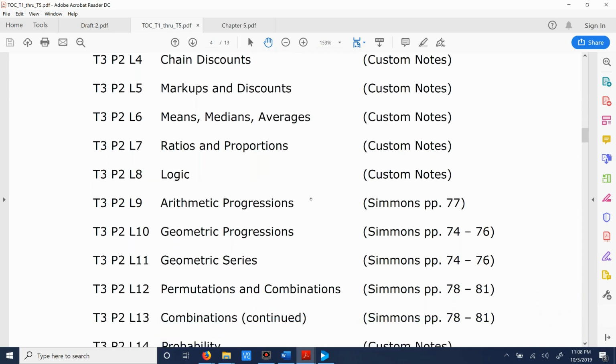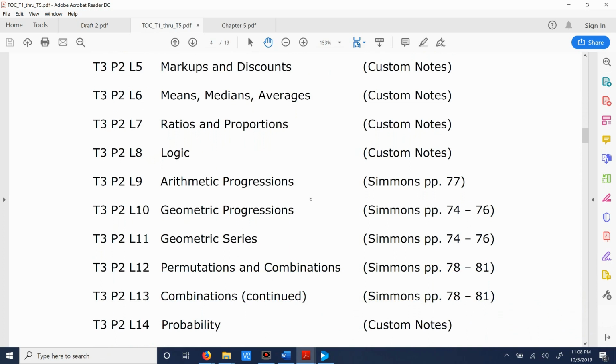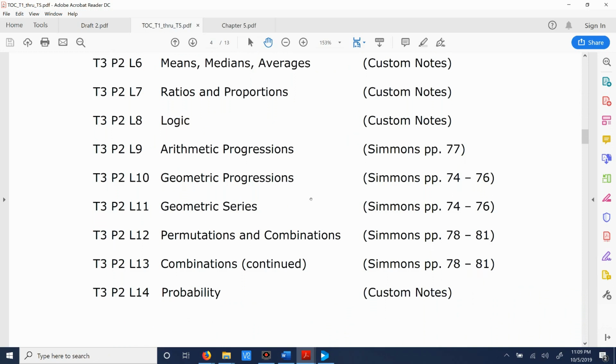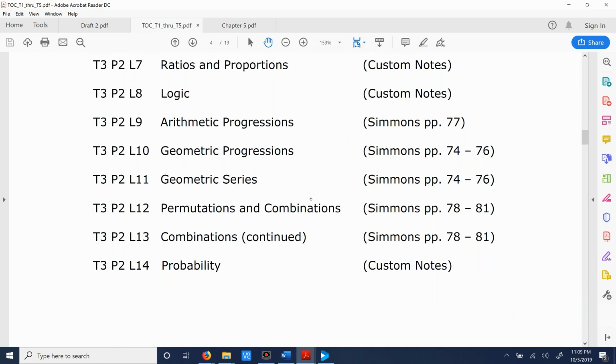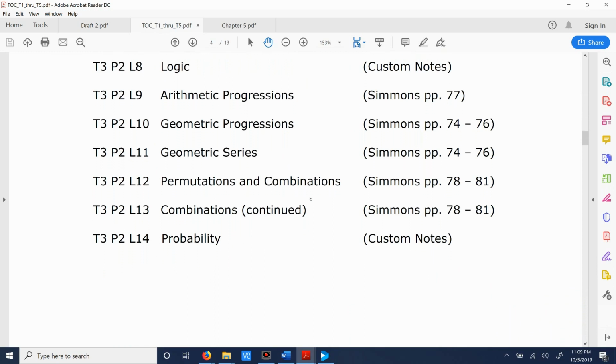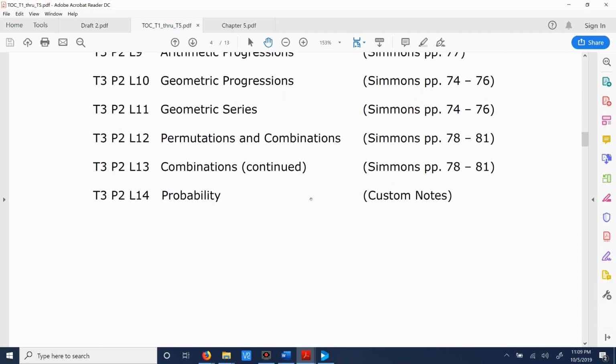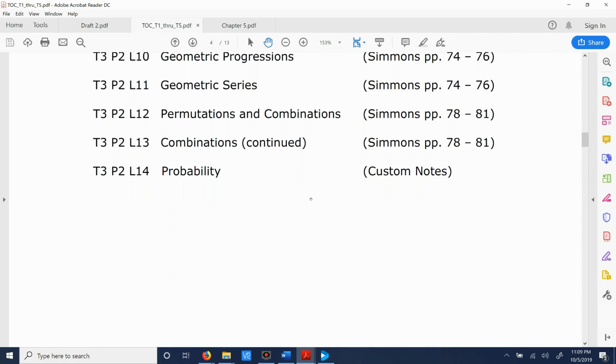Logic, quantitative reasoning. Arithmetic progressions, geometric progressions. This is all important for STEM, by the way, but it's not something you'll use in your regular life, except you need it for these tests. Permutations, combinations, probability. That'll be some custom notes. And so that's what's going to happen in tier 3.